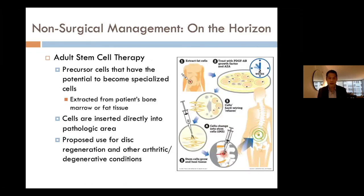On the horizon, things that have been studied that have not necessarily yet been shown to be helpful in humans, but have been shown to be helpful in animals, and we're still doing the studies on, are adult stem cell therapy. So stem cells are precursor cells in your body that have not yet fully divided and fully specialized into what they're going to do, and therefore can turn into anything.